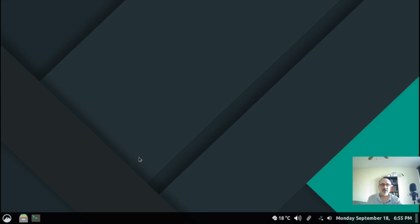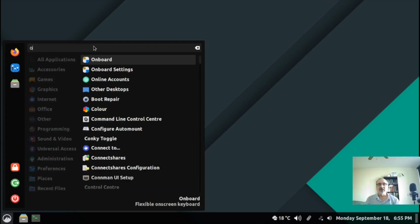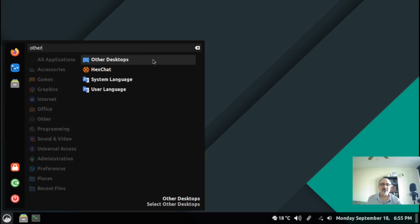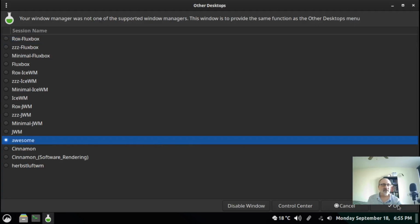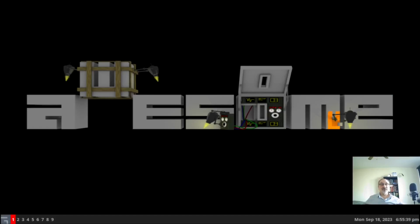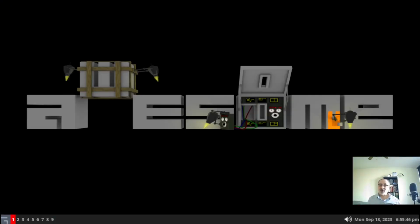Now, let's say I want to go from here back into the Awesome Window Manager, but I don't want to have to log out, put my username in, and put my password in. So what I'm going to do is click on there, and in this field, type in other, and other desktops come up. So let's click on that, and that brings up this menu. Now I can go into any one of these desktops, but I'm going to go down to Awesome. I'm going to click on Awesome, and I'm going to OK it. And now we're in the Awesome Window Manager. And of course, this pops up again, so I have to close it. So now we're in the Awesome Window Manager. I didn't have to log out and put my username in and my password in.